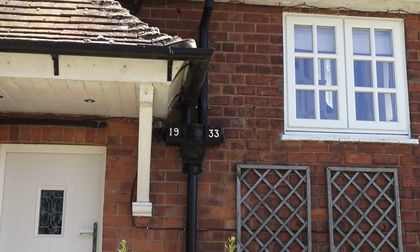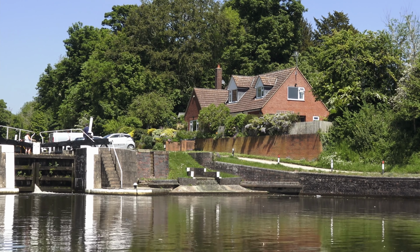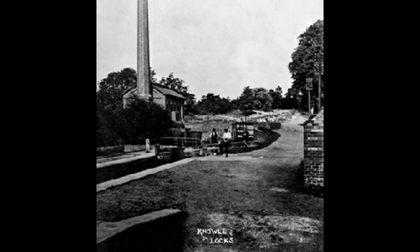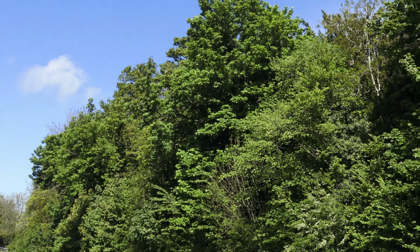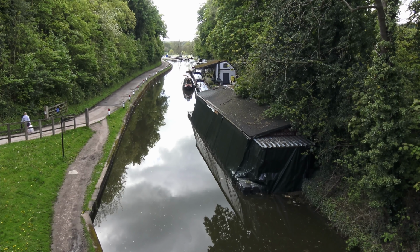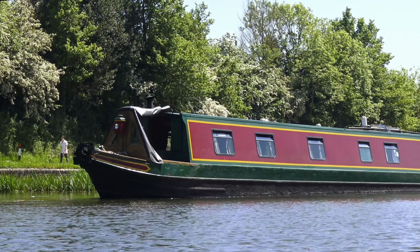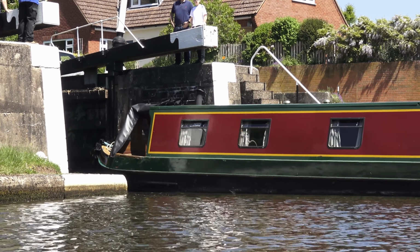The two lock cottages still exist, although Top Lock Cottage is a 1960s replacement. There used to be a steam pumping station with a tall chimney which was demolished in 1933. There were several wharves on this section of the canal, mostly handling coal and lime at the time. Two still survive, Knowle Hall Wharf and Copt Heath. And for boaters going up towards Birmingham, Knowle locks are the last set of wide locks on this section of the Grand Union Canal.